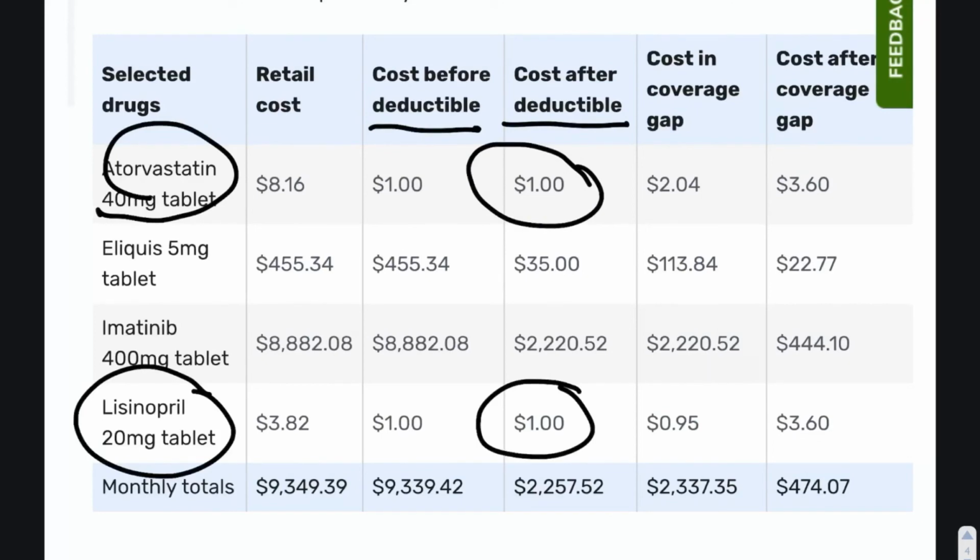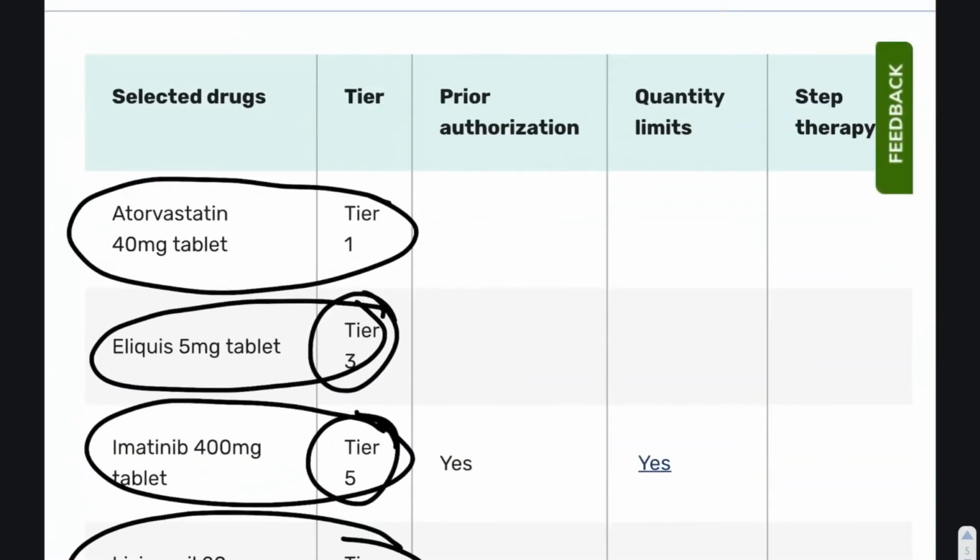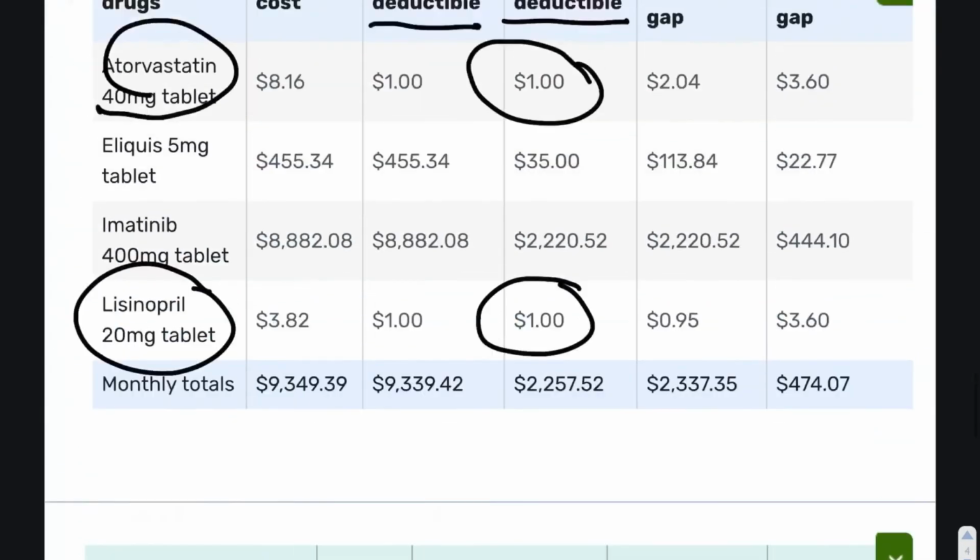So this is why we get people that say, I had a deductible, or I had a generic medication, why is it costing me so much? Technically, it could be a brand name medication or a higher tier medication for that company.